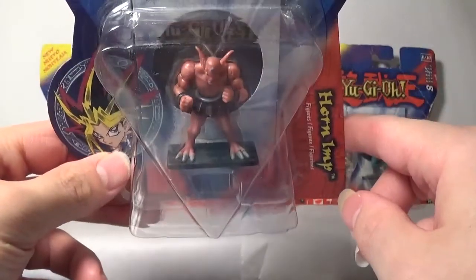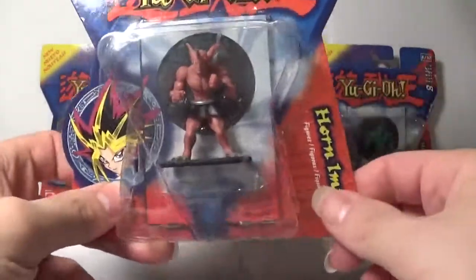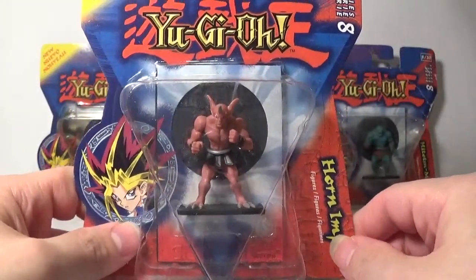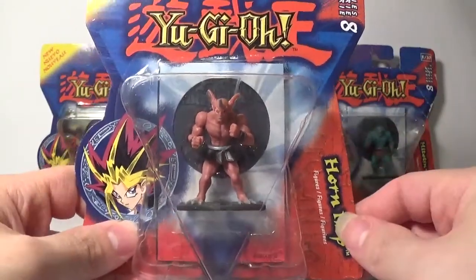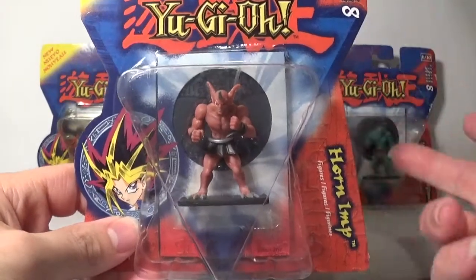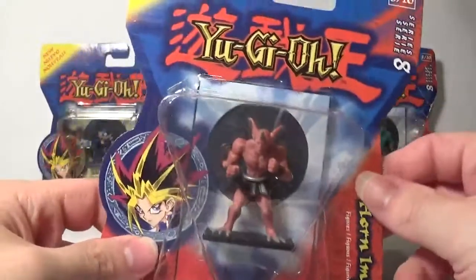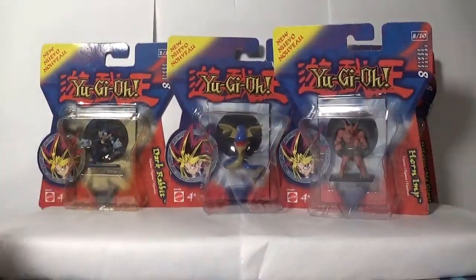The claws on his feet. You don't really see any claws on his hands because he has it in a fist. Once again, honestly, it's just kind of meh. It does kind of remind me of a Yu Yu Hakusho demon, so I will give it that, but it's just meh. It's nothing great, but nothing bad. It's kind of like half of this set is very meh.